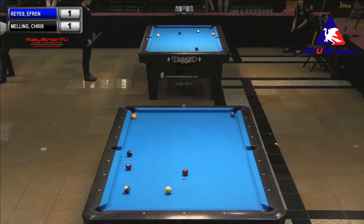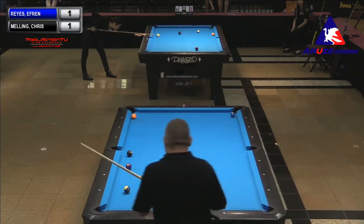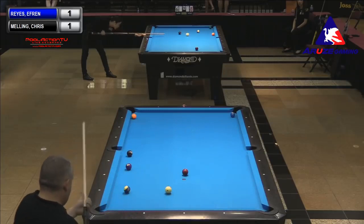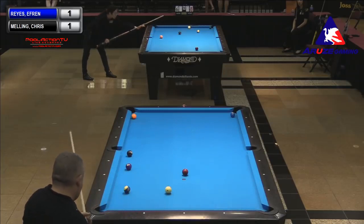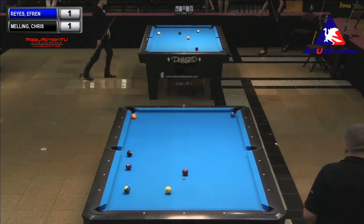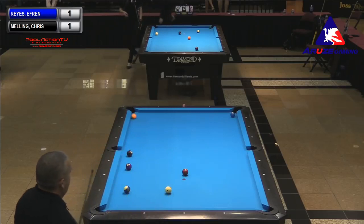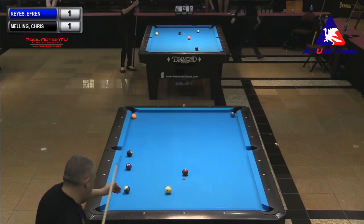Well, Efren comes and looks at the shot. And you know, one of the things that I noticed that Efren does not do is he does not use the jump cue. And this is a pretty makeable shot for a jump cue.